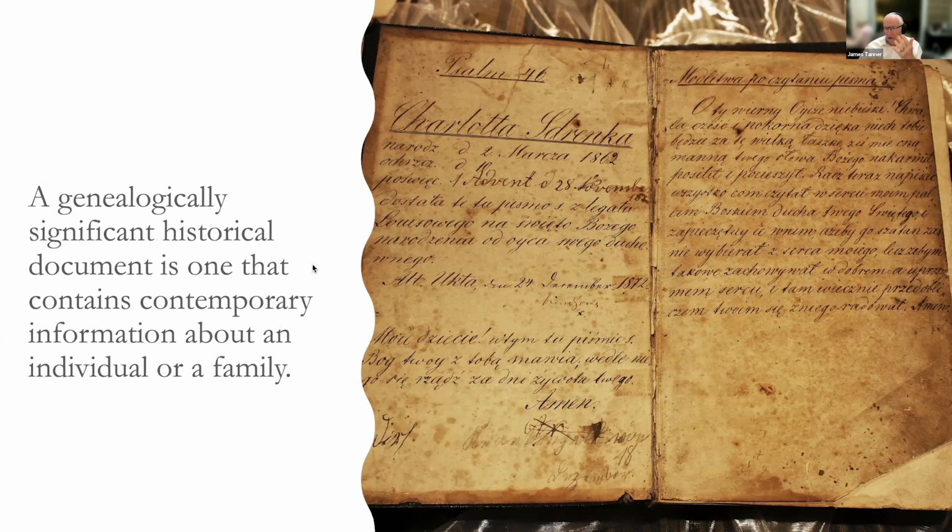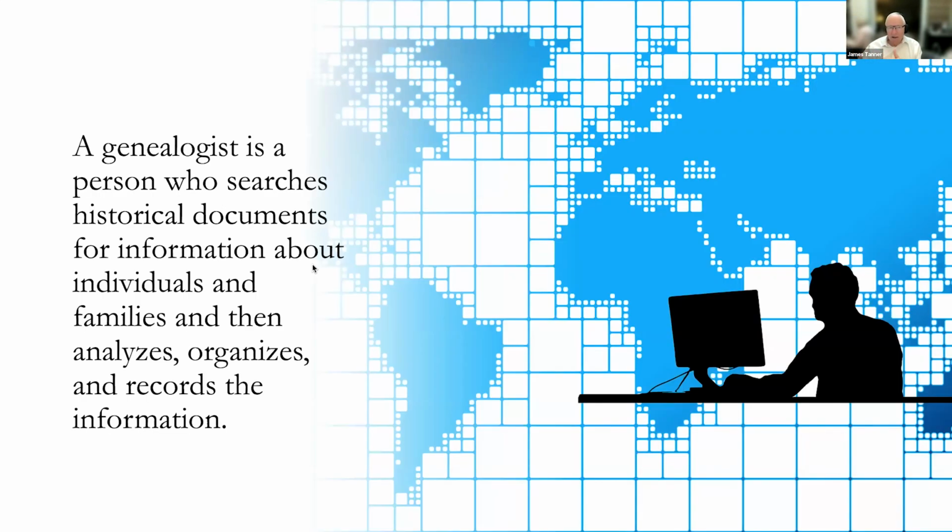So let's contrast a few different things. Let's suppose there is a book that's written many years after the family has died, and the family is contained as part of that book. Those could be a surname book or a story, a history book, or some other thing. Those records are not contemporary, and so they're not as genealogically significant as the record that was created at the time. And to get to that point, we need to understand how we work with these records.